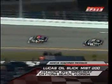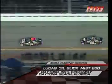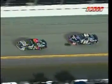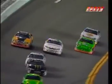Welcome back to the Lucas Oil Slick Mist 200. We are under our 5th caution, and this time, well, the spotlight has been on her all evening, and this time it is the 7 of Danica Patrick that brings out our 5th caution. We're going to show you just what happened. Watch this now. That's Tommy Joe Martin's right behind. Danica moves to the inside.